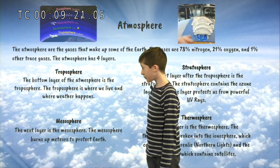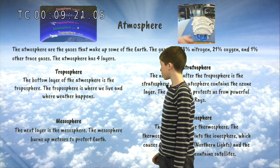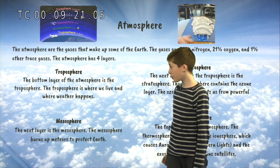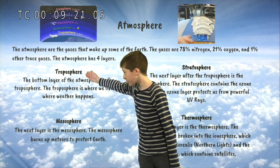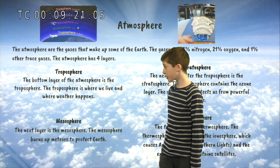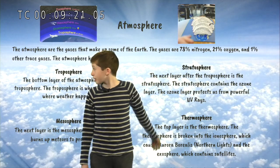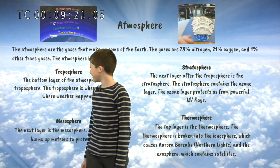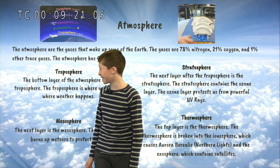Atmosphere. The atmosphere is the gases that make up the Earth. The gases are 78% nitrogen, 21% oxygen, and 1% other trace gases. The atmosphere has 4 layers. The troposphere. The bottom layer of the atmosphere is the troposphere. The troposphere is where we live and weather happens. The next layer is the stratosphere. The stratosphere contains the ozone layer. The ozone layer protects us from powerful UV rays.